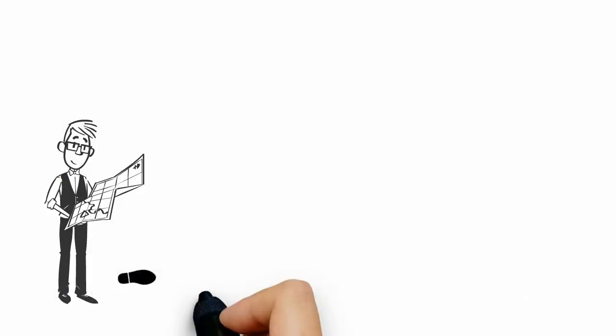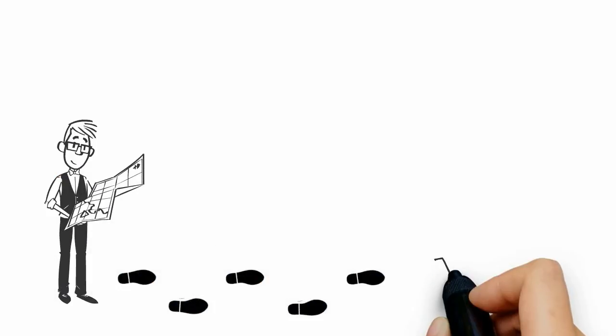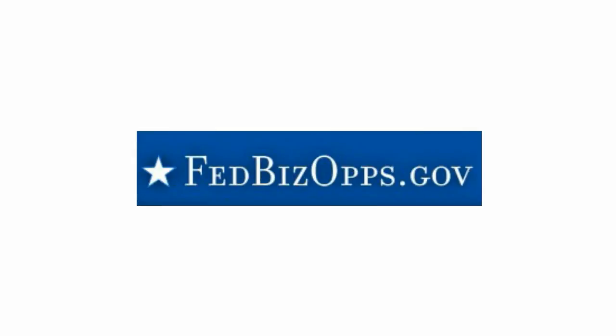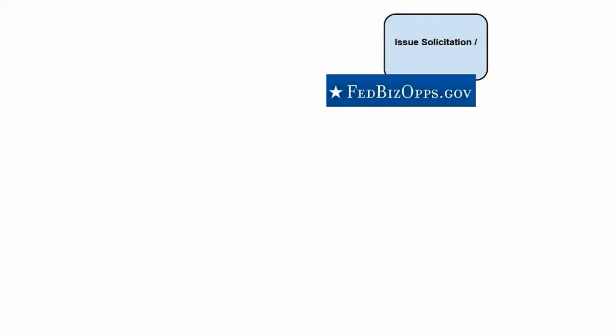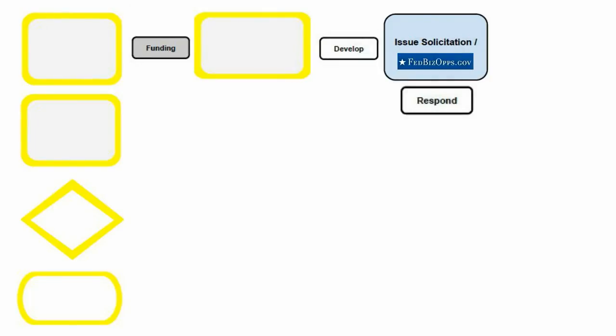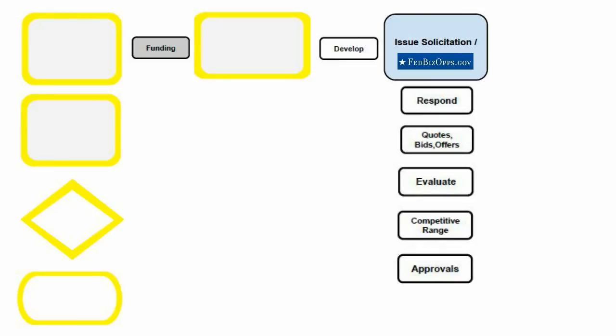Along the way, you'll learn about each major step in the process and how you can take advantage of these steps to win more federal contracts, especially the ones that aren't published, announced, or competed. We're going to start where so many others do, FedBizOpps. However, FedBizOpps isn't really the starting point. In fact, there are 5 major steps that come before the FedBizOpps solicitation phase, and it's your understanding of these 5 steps that will ultimately drive your success as a government contractor.